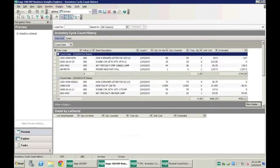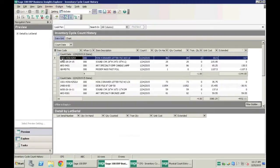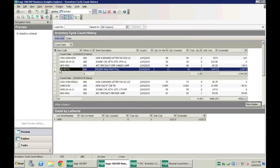As you are familiar with this product, you can filter it by year, by quarterly, and you can get the audit reports out of here. The nice option here is when you click on the item, down below it shows the history as far as in what lot, if it's a lot or bin item or serial item. It will tell you what was the serial number or lot number that we actually had a discrepancy in when you recounted this item.